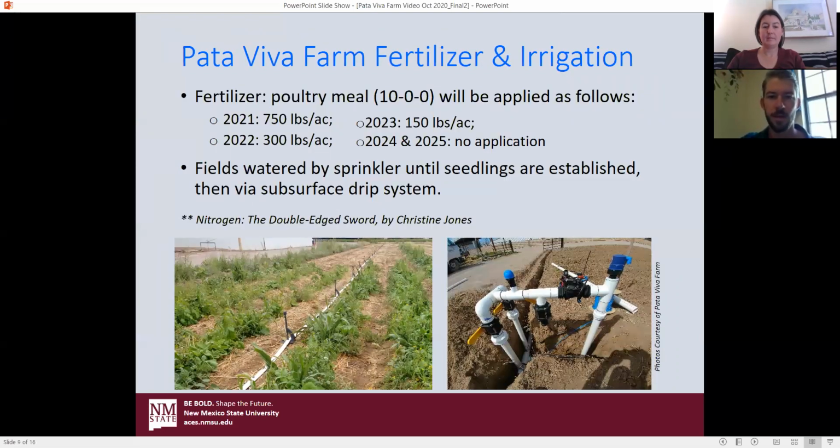And so this is our fertilizer plan for the research. So we use organic fertilizers on our operation. So this one will be using poultry meal. It's a 10% nitrogen. And these rates are a bit lower than what we use on the rest of our operation currently. This is a pretty big cut.